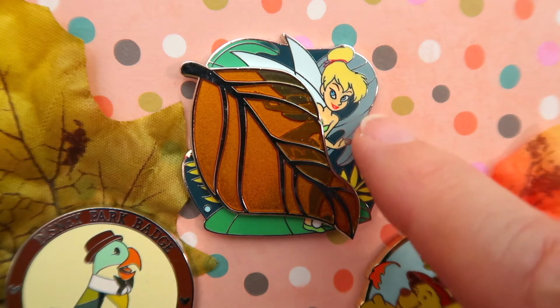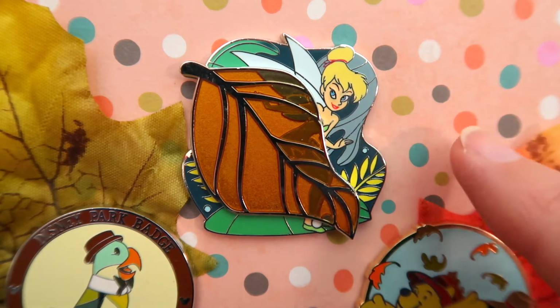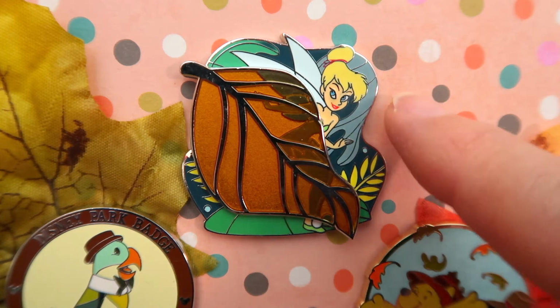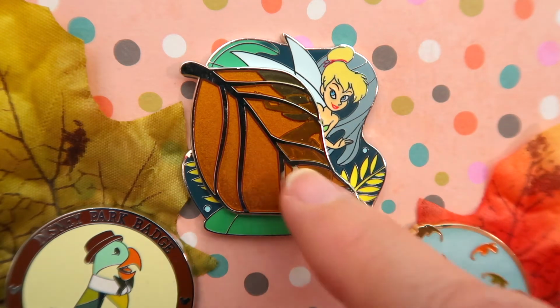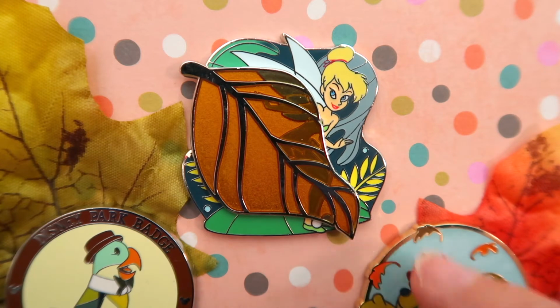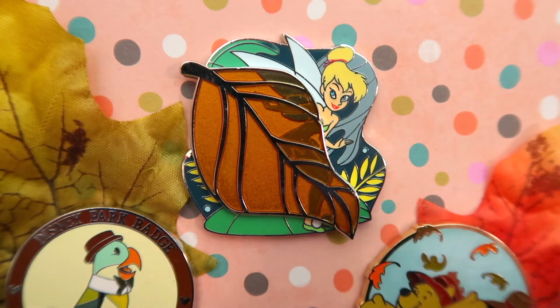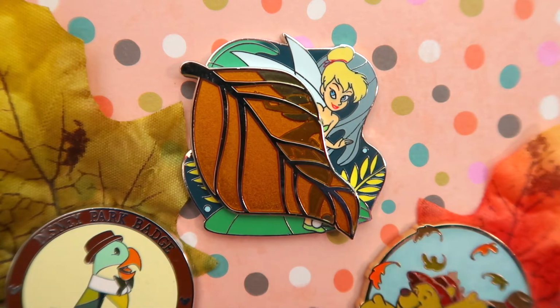And this pin is limited edition to 500. That's what each pin was, and there were always 3 variations. So this one is variation 3 of the 3 pins. The differences in the variations of these pins were the color of the leaves. So I believe there was a green one and I want to say a red one, but I really love the color of this one because it has a very big fall coloring going on, and I just love this pin. I wish they would do the Park Pack series again. I really enjoyed those pins.